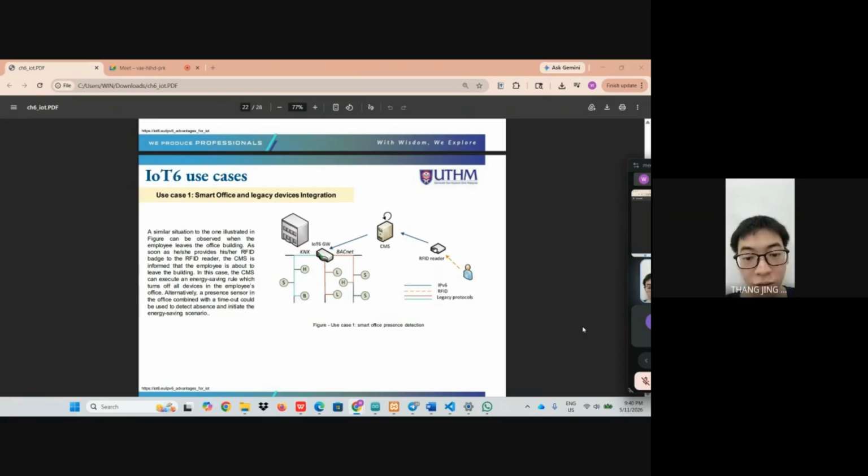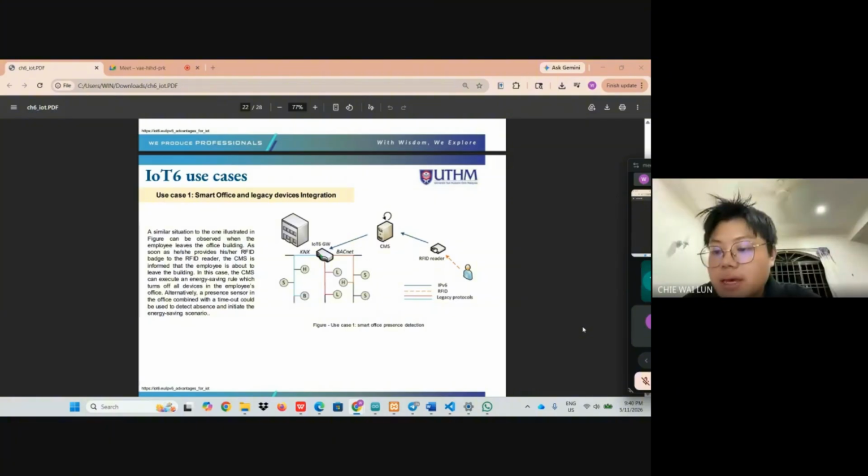I will handle the exit workflow and energy saving loop. I will detail the exact sequence of events when the CMS receives the RFID logout signal and triggers the shutdown of office devices. Okay, then I will take the alternative logic, presence and timeouts.